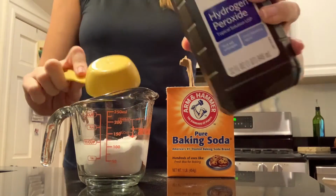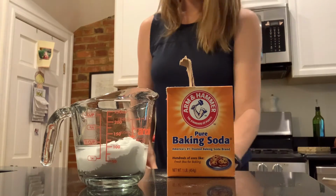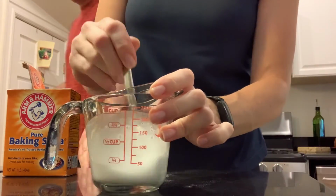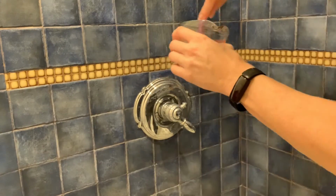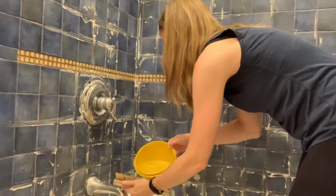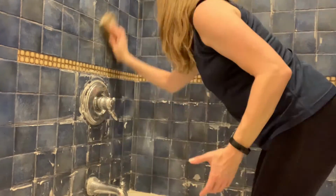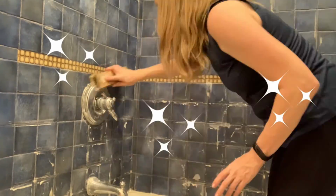And then once that's done, you go ahead and go in with like a big brush, maybe like a deck brush of some sort, and kind of scrub it up really well, and then rinse it. You know, this can get a little bit messy, but it works really well. Hydrogen peroxide is like a bleaching agent, and it just makes the grout look nice and fresh.